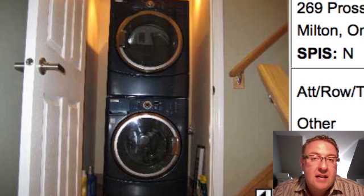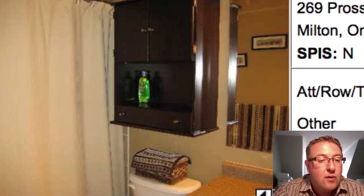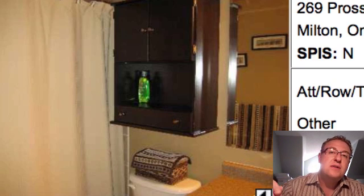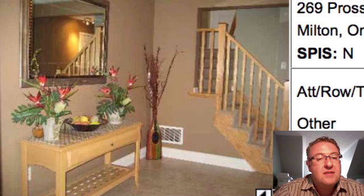If you're going to spend money, if you're going to upgrade, definitely do it in that area in the kitchen. You've got a stacked washer dryer here. That's just between the first and second level, and then you've got the rooms upstairs as well.